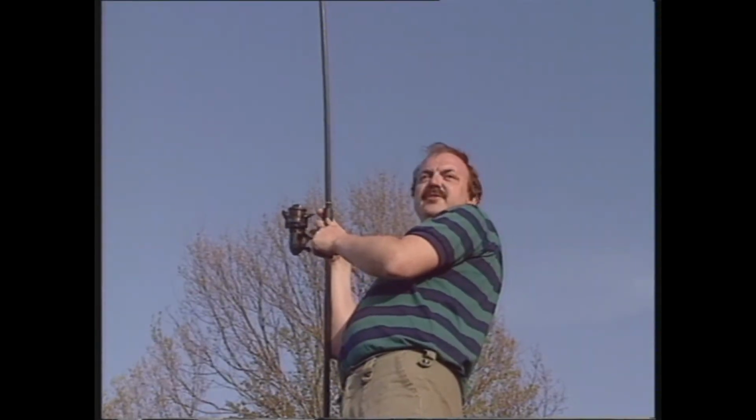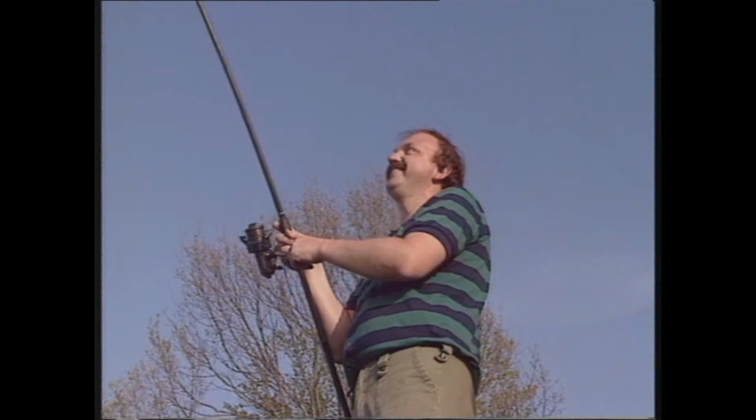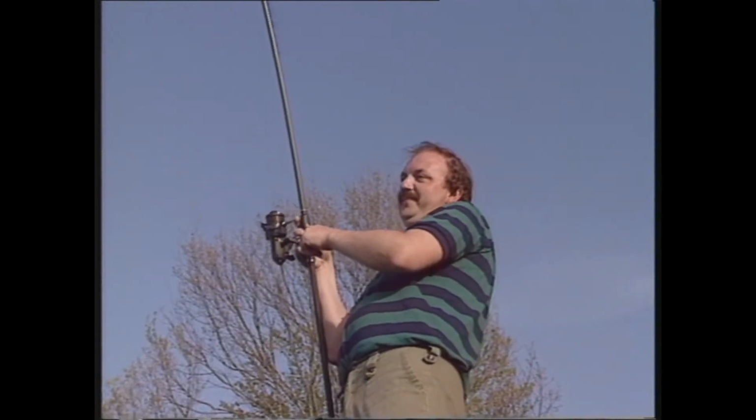Oh, blimey, don't ever give up. Bloody thing in. This is my first French carp, and it's hard work. I'm giving this a fair bit of stick, my arm's aching. Let's have a look at it.